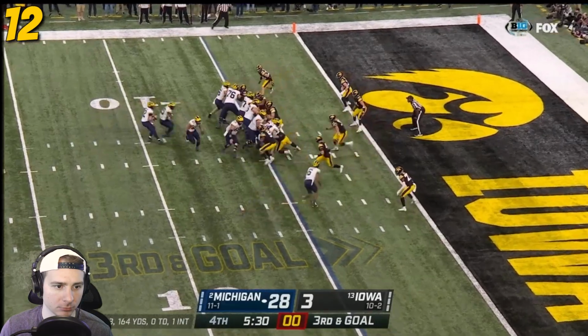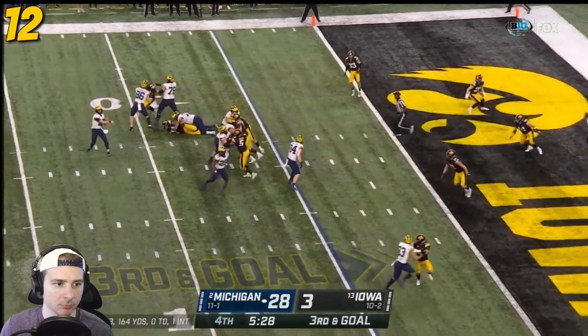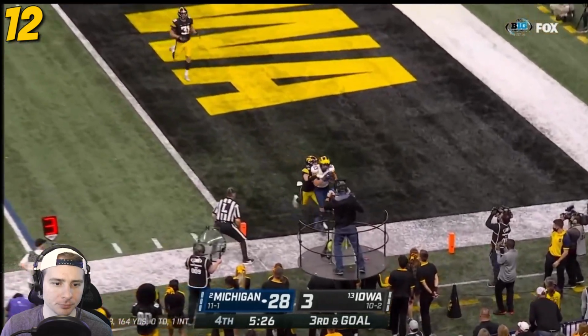Third down and goal. McNamara floats it. Touchdown.